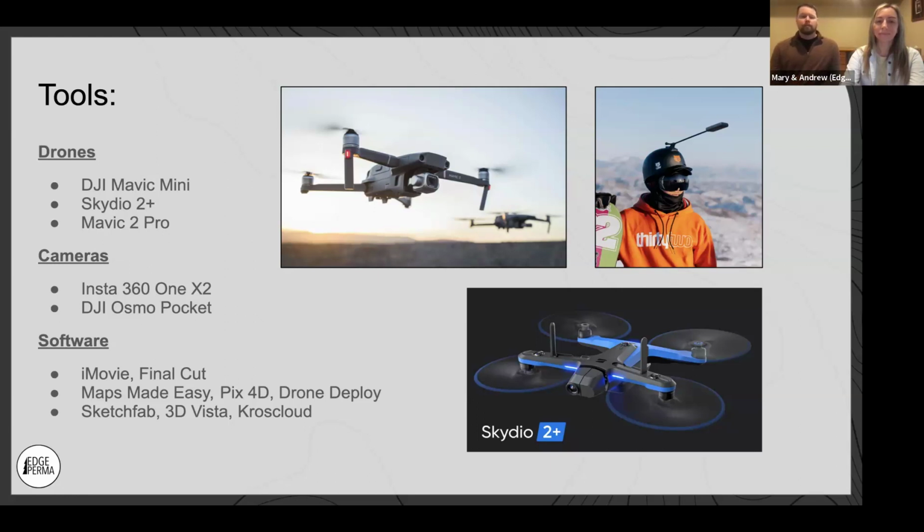Since then, we've upgraded to the Skydio 2 Plus and the Mavic 2 Pro. Those are both around $1,000 base model, a little bit more if you get the battery upgrades and all of that. But these are the ones that we've used to make the 3D models that you just saw, and all of the drone video that we do now are on both of these drones.